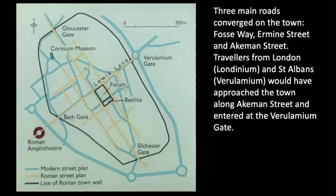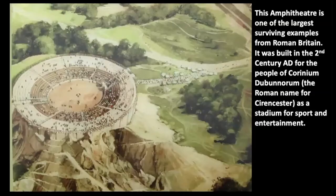A road would go across the town, Lewis Lane, to the Roman amphitheatre. And whilst this isn't on today's route, I couldn't help but make a brief diversion and show you an artist's impression of what the amphitheatre in Cirencester would have been like. It was built in the 2nd century AD, a stadium for sport and other such entertainment.